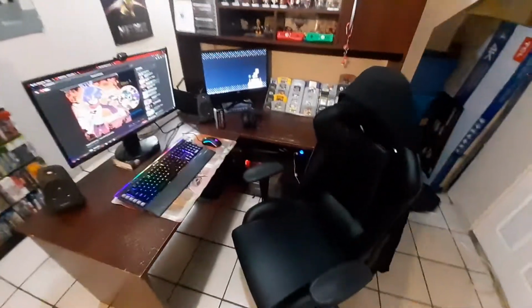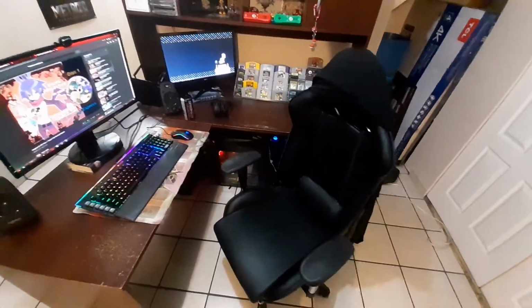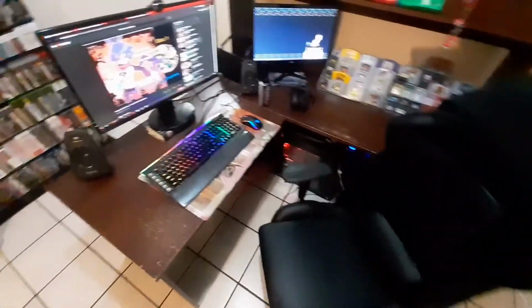I mean, we got my computer desk and stuff. This is where I play all my PC games, and yeah, got some RGB there. Now, my PC actually has RGB on it, but one of the fan lights broke, so I just switched it all to red instead.